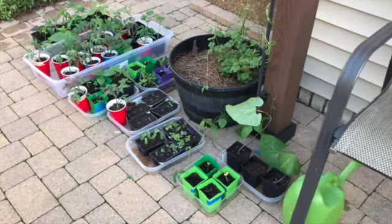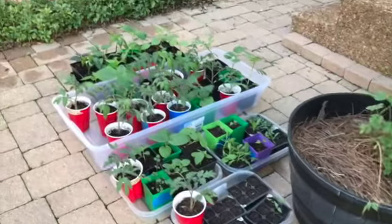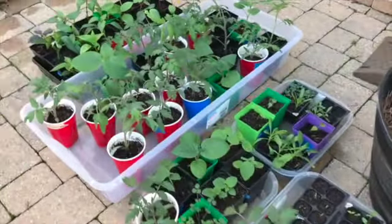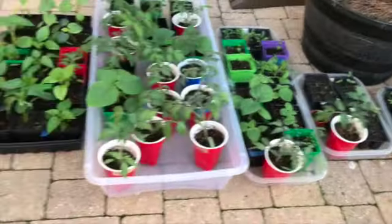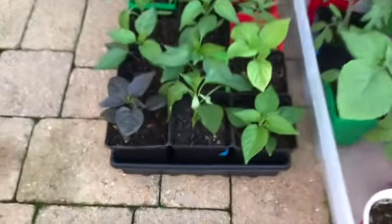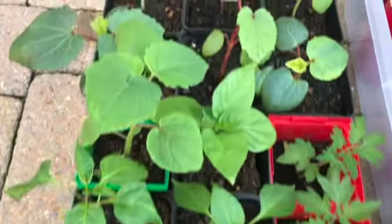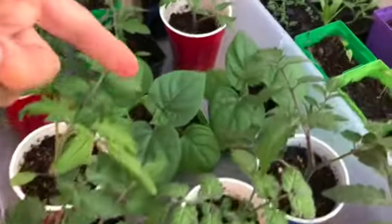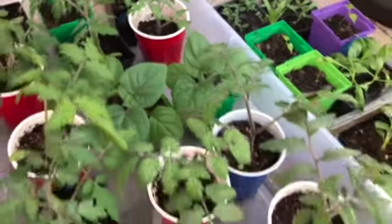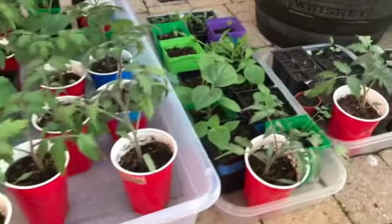All right, here's a quick update of everything that's been growing inside. Every other week I've been bringing them out here and giving them a water-soluble fertilizer. That's been working really well. Everyone is happy and healthy. Check out these peppers. Doing just so good. Really nice. Okra over there. These tomatoes. Check out these ground cherries. Really happy with how everything is growing.